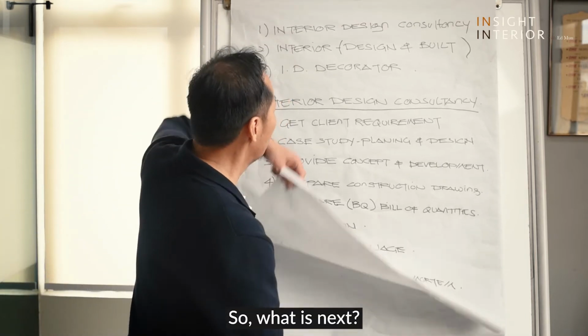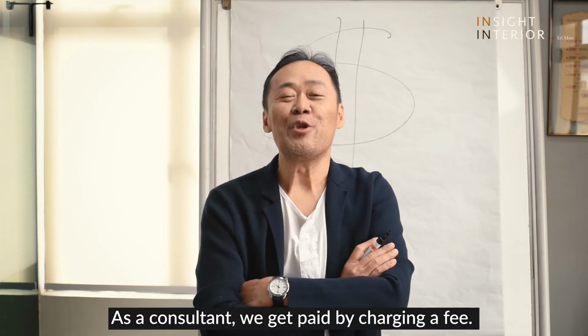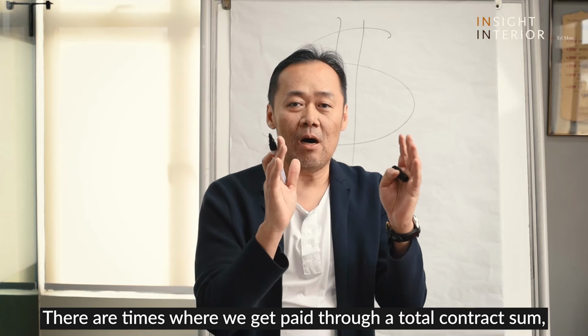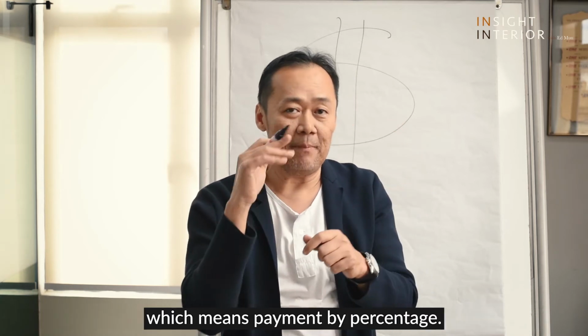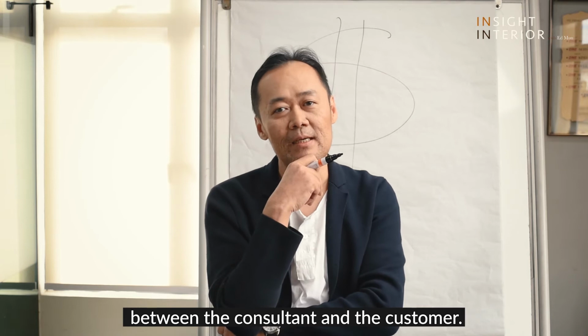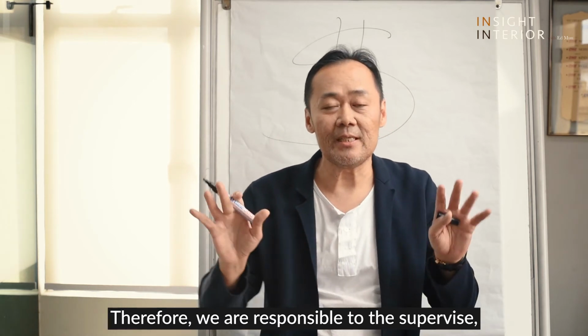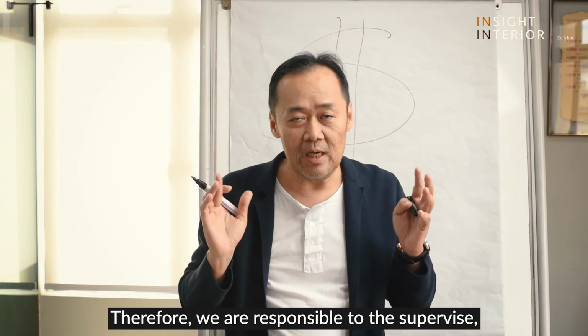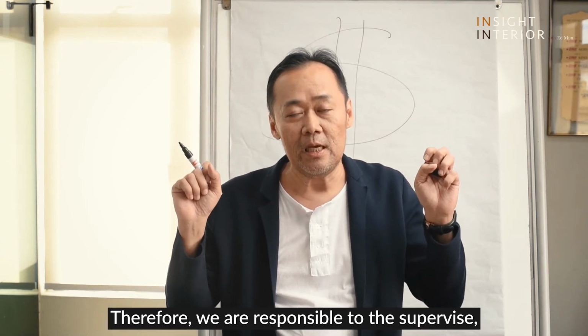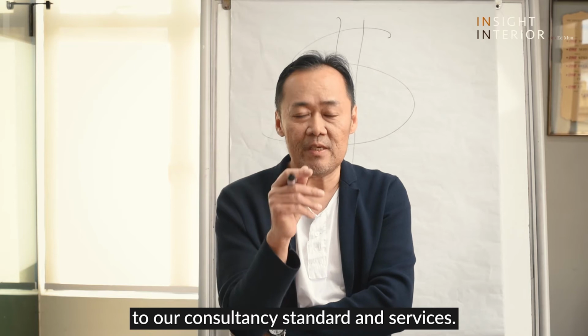Let me tell you next, how do we get paid? As a consultant, we don't pay by fees. Sometimes, of course, based on total contract sum, you pay by percentage. Sometimes there is a lump sum agreement between the consultant and the customers. So, therefore, we hold responsible to ensure that the overall fees paid to us are to make sure all the contractors, the trades, everything comply to the services of consultancy.